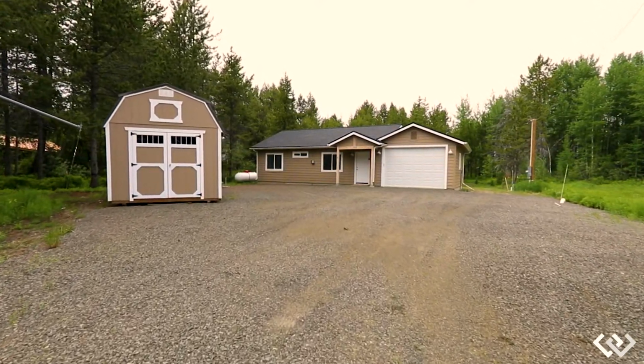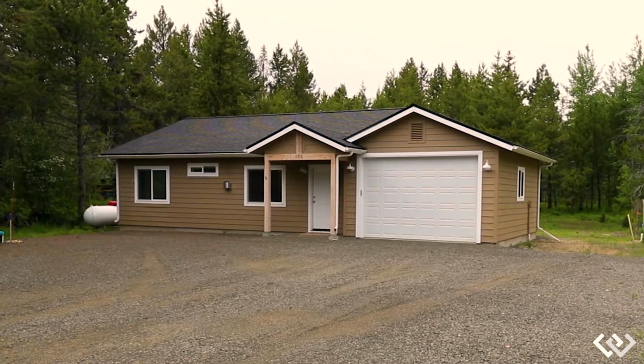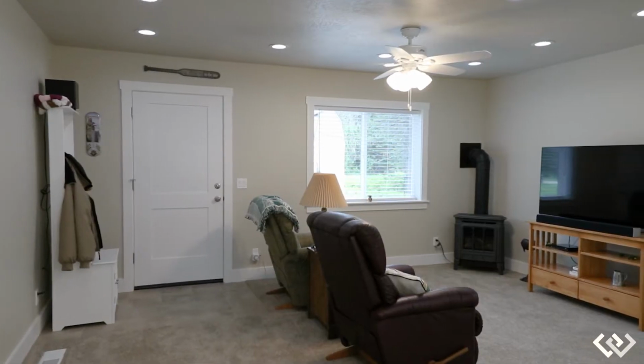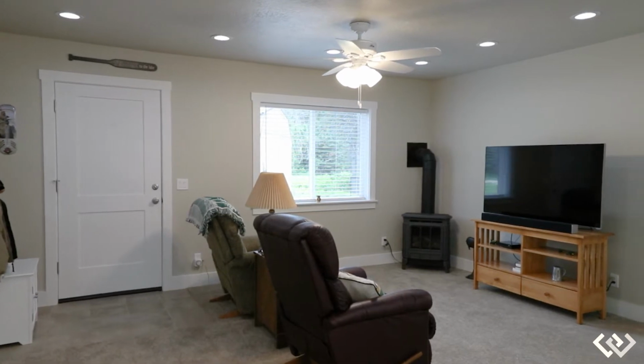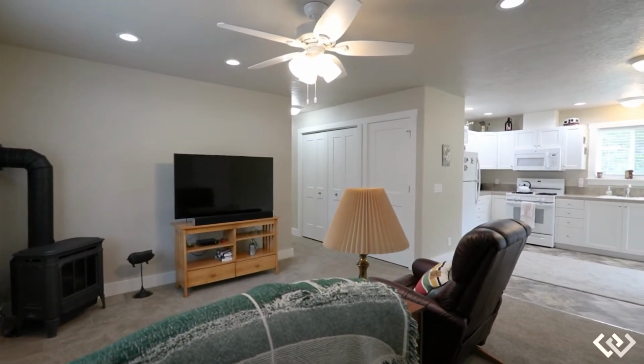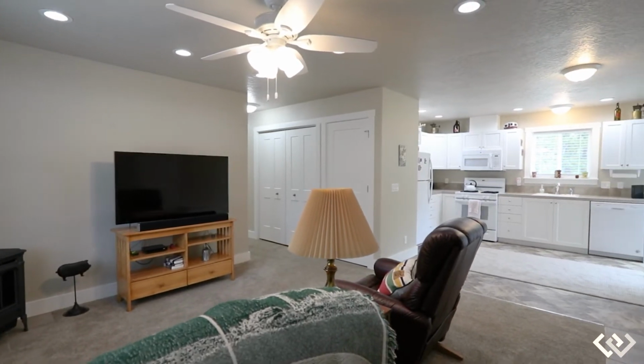The Wagon Wheel subdivision is very close to the Boulder Creek day-use area. When you walk in the door, you'll see that everything is brand new. This home was just built and it's in amazing shape.